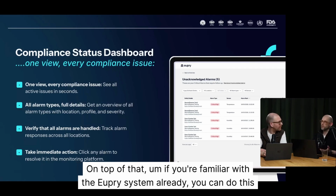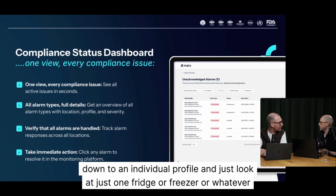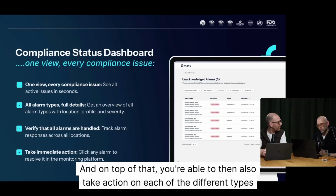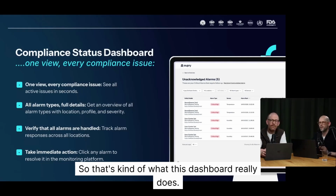On top of that, if you're familiar with the Eupry system already, you can do this from the highest level, from an account level, or you can drill all the way down to an individual profile and just look at just one, or 3, or whatever you're monitoring with our system. And on top of that, you're able to then also take action on each of the different types of alarms with deep links into monitoring as well. So that's kind of what this dashboard really does.